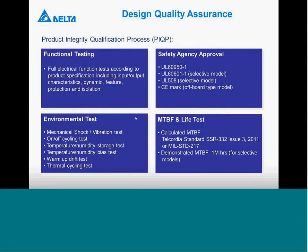This is what I was mentioning before. During the design process, we have a lot of tests. We do functional tests to see if the specification is okay, if the characteristics are aligned with the specification, if protections or isolation are efficient, and so on. Also we do a lot of environmental tests with mechanical shock, vibration, cycling tests, temperature, humidity, drift.